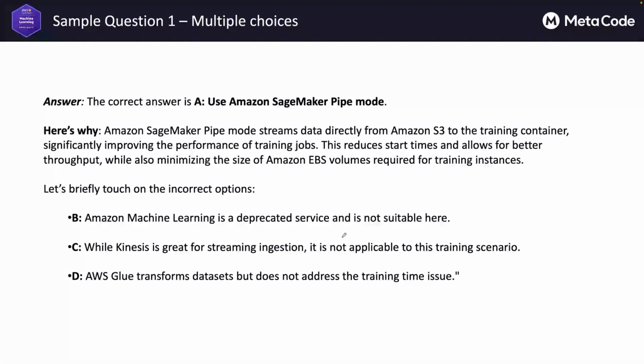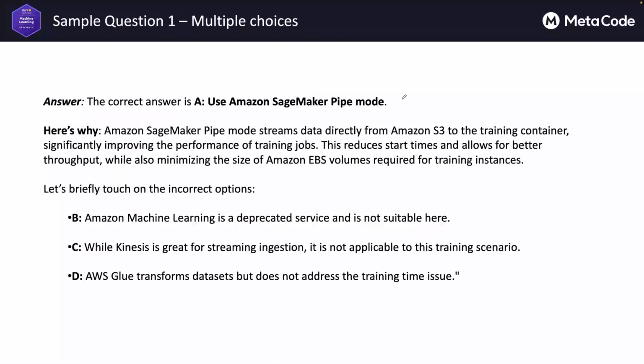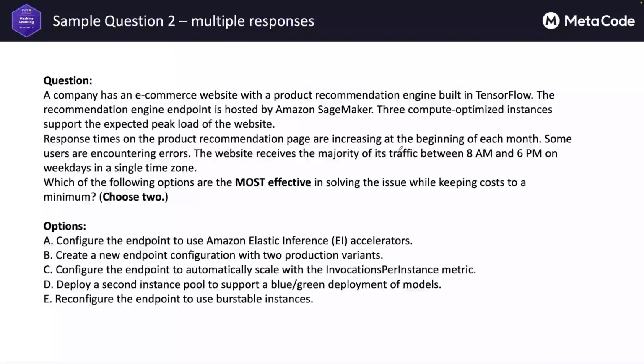So this example highlights the structure of multiple choice questions for options with one clear answer. So pay attention to key terms in the question and eliminate the distractors logically.